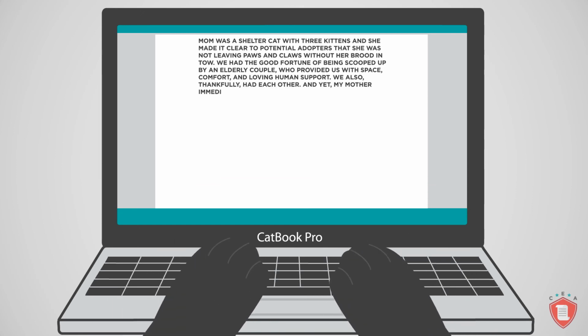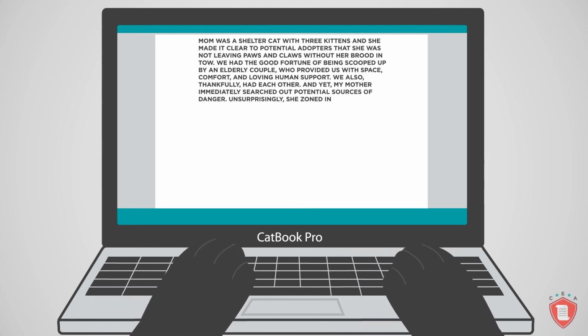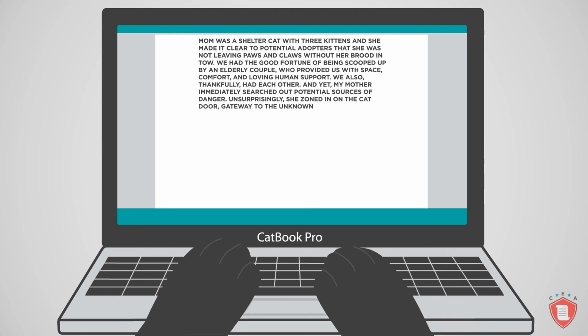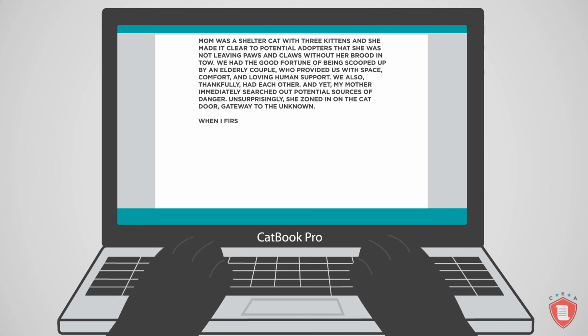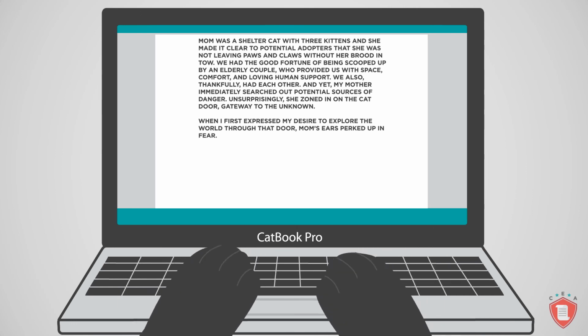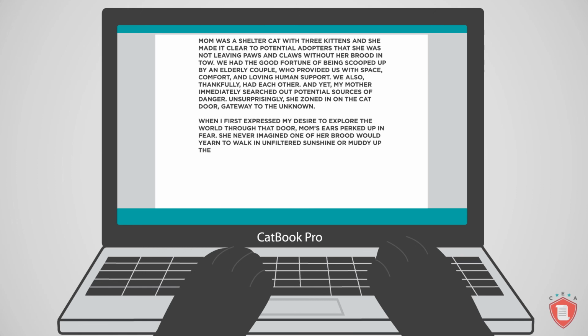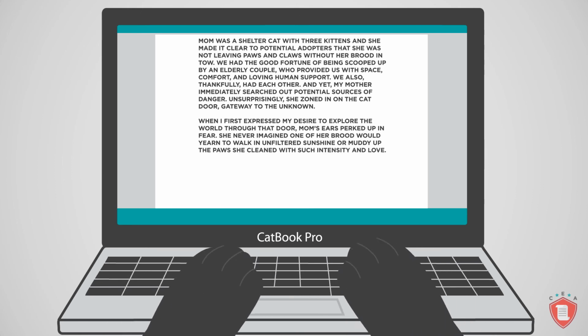And yet my mother immediately searched out potential sources of danger. Unsurprisingly, she zoned in on the cat door, gateway to the unknown. When I first expressed my desire to explore the world through that door, Mom's ears perked up in fear. She never imagined one of her brood would yearn to walk in unfiltered sunshine or muddy up the paws she cleaned with such intensity and love.